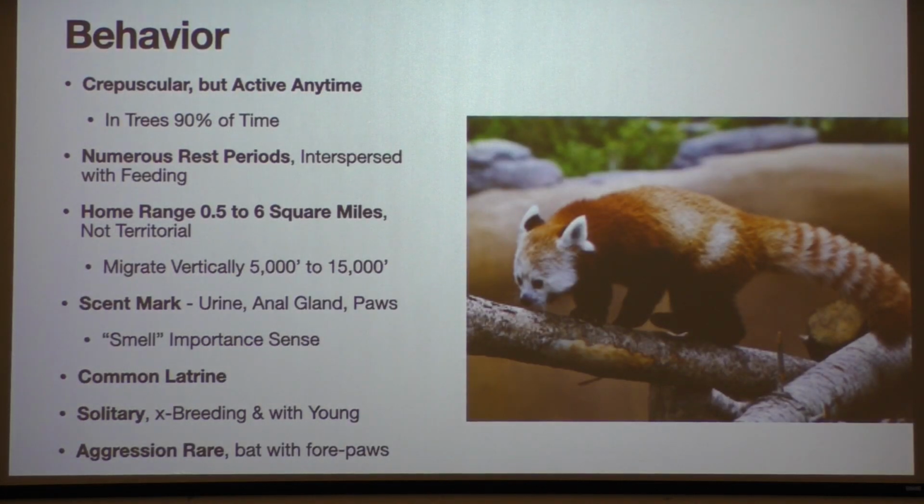They can be active anytime, but primarily they're active at dawn and dusk. As I indicated, they spend a lot of time in trees, some 90%. When they're not eating, they're resting, because it takes a lot of work for everything that they're eating. They're not territorial, so they're not going to defend a territory like some animals do, but they do have a home range, which depends on the amount of food. The size of it depends on the amount of food that they have. So it'll range from half a square mile to as much as 6 square miles.